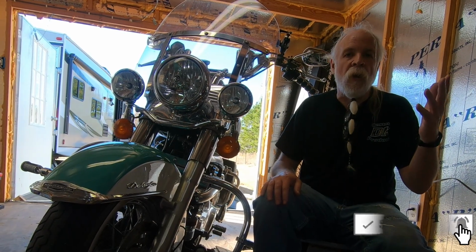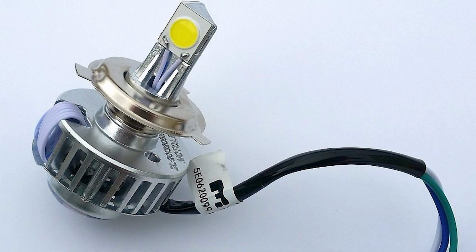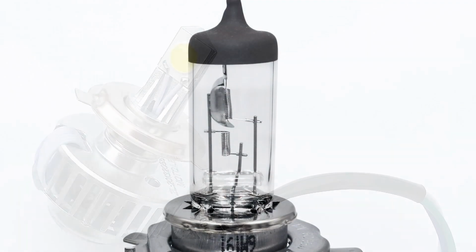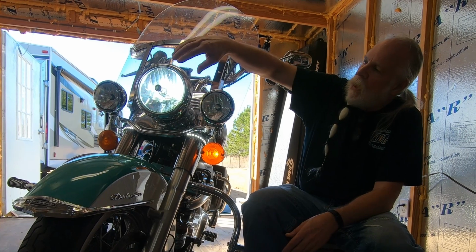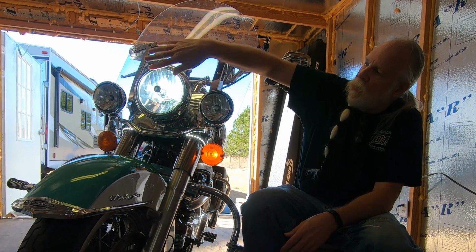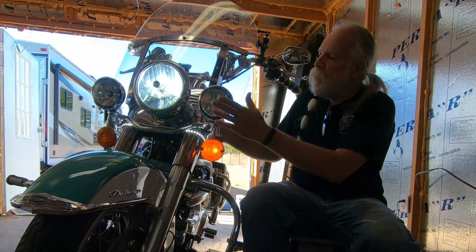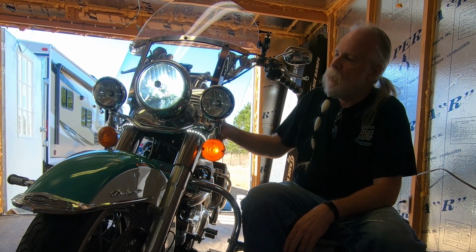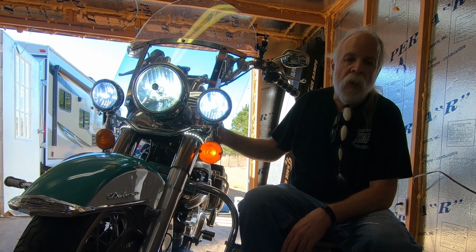We'll put up a photo right here of the difference between an LED bulb and the halogen bulbs that come in the Harley lights. This one has a drop-in bulb in it right here. This is an LED, and you just remove the ring, and it replaces the bulb that comes factory. And then the driving lights, passing lights on here also have drop-in LED bulbs. They make a huge difference.